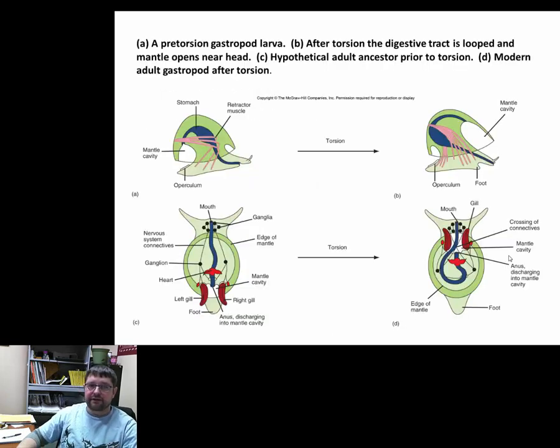All right, so looking at torsion, you can examine this pre-torsion group. A and C are pre-torsion, so you have this juvenile and this pre-torsion adult, or what the prehistoric pre-torsion adult would look like. It'd be a mouth and kind of a straight tube out. Again, the ganglia, the nervous system, would be straight, just like what we would see in other organisms. Kind of everything straight, clean. But not very advantageous, because your gills are by your anus, so the water is not going to be clean. That's going to be passing across the gills or through the mantle cavity.